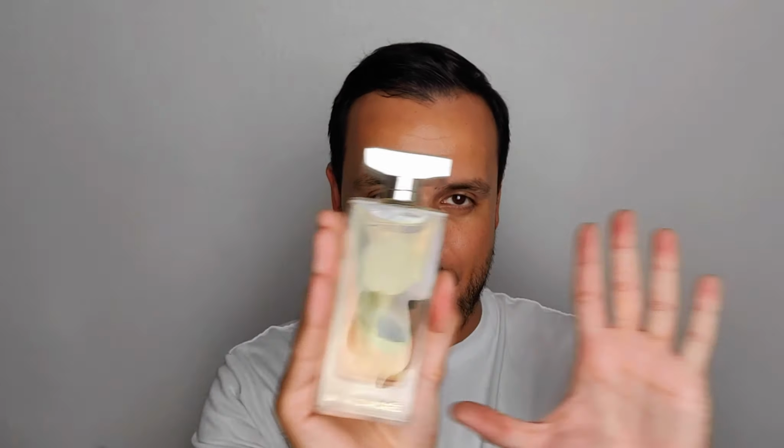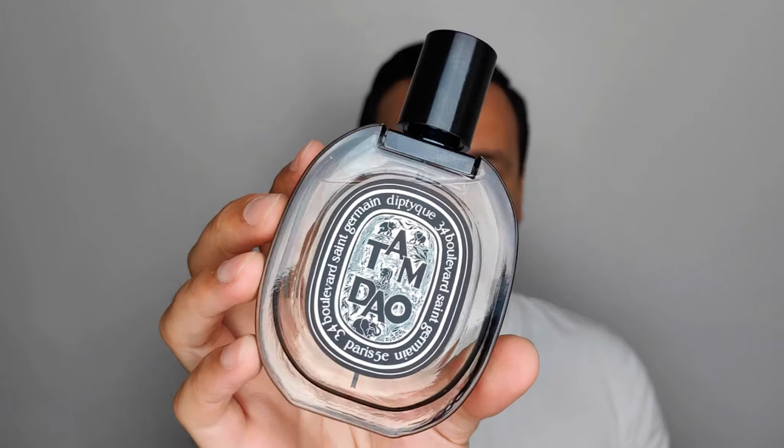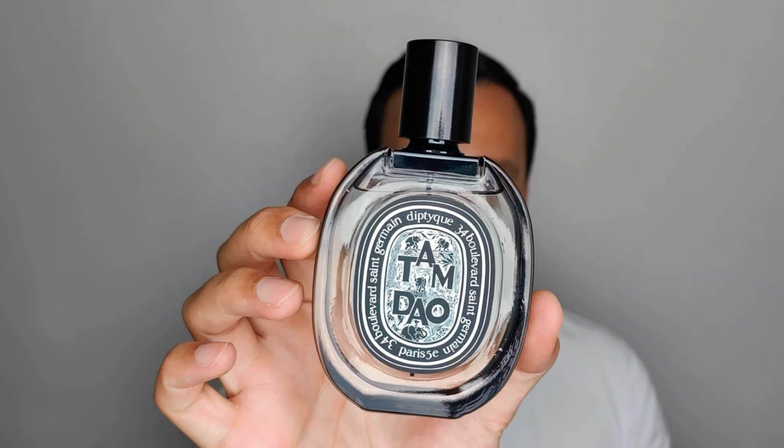This house is amazing. The next fragrance is from the house of Diptyque, and Diptyque is a house that has a lot of quiet luxury perfumes. Their fragrances are not loud, with the exception of one or two, but usually they are not that loud, and they are very unique, special, very intimate and create this quiet luxury feel. And this one specifically is amazing. It's one of my favorites, and it is Tam Dao. It's their sandalwood perfume. I love sandalwood. This is one of my favorite sandalwood fragrances.